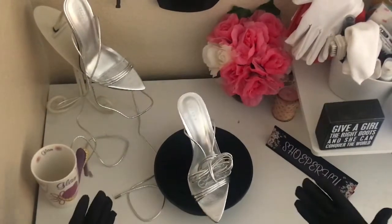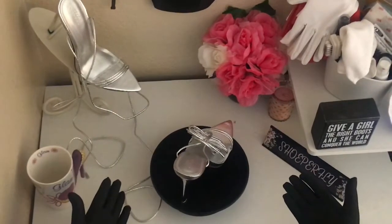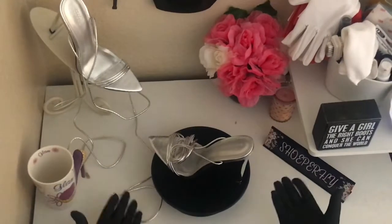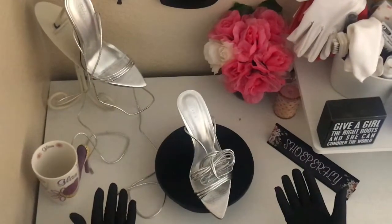So, what do you think? It's not really much to divulge about the heel because it's not much there. So, is it too simplistic of a shoe for you?